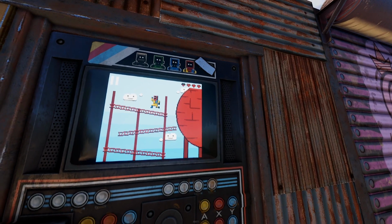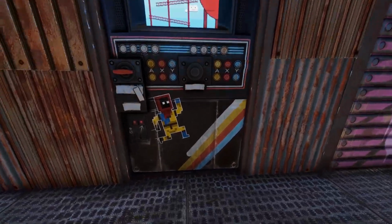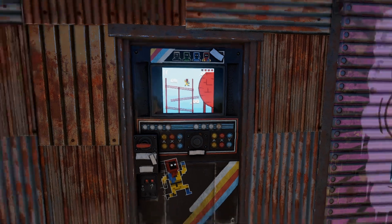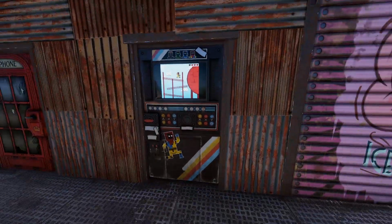Looks like he's lost a little bit of health. He may have fallen once on his try there. You got all the arcade buttons, and then the little arcade hazmat suit guy down here. It's just all together a really cool little door. I definitely love this one for sure, and I think a lot of people as well.